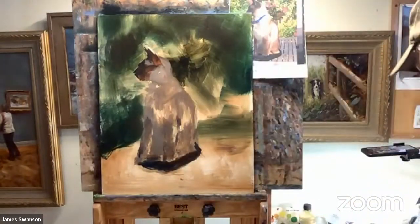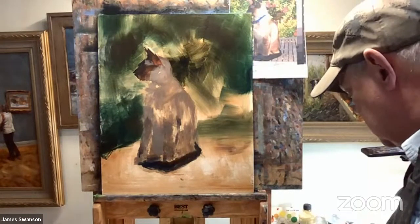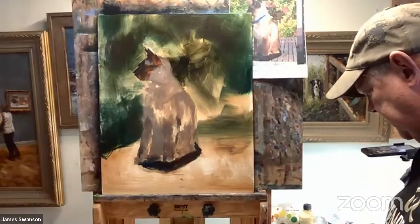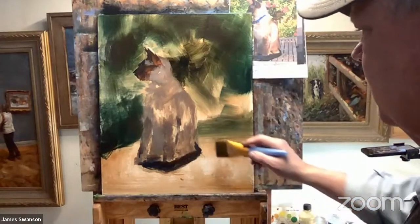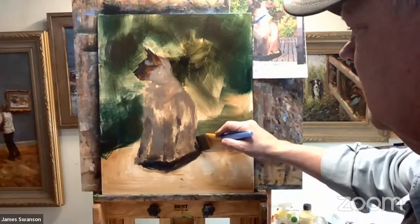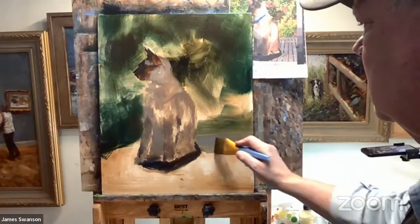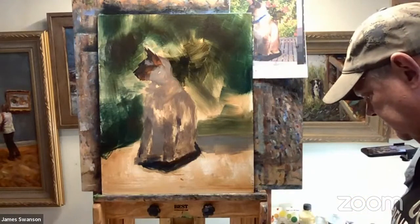Might as well paint this guy in real quick too. I'm going to go back to my big brush. And I'm going to start with the burnt umber and blue mix. It's kind of a warm mix. Burnt umber and blue with just a little bit of white added in here. Still very cool. That's burnt umber. It's on the burnt umber side.